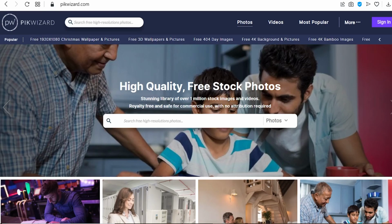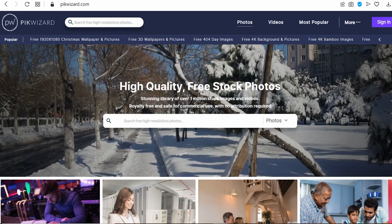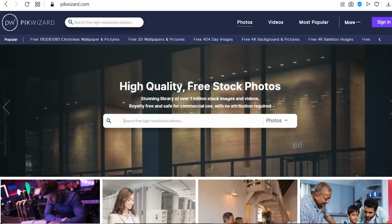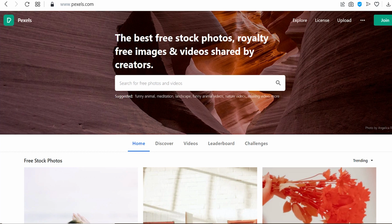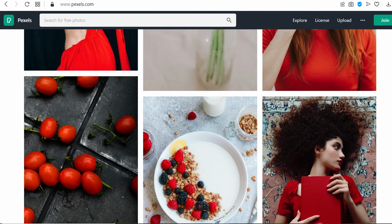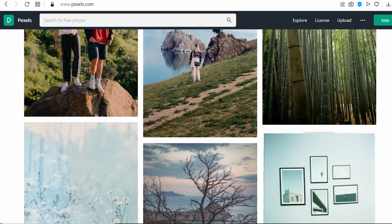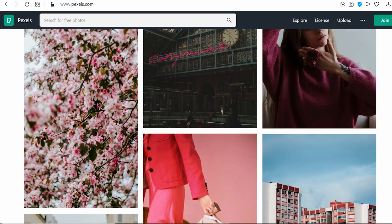The next website is called PicWizard.com. All you need to do is search for the picture categories you want and download and re-upload them to Foap.com and Shutterstock.com. Now, the final and last website that I'm going to be showing you is called Pexels.com. This website also has a lot of high-resolution photos for you to download and reuse. All you need to do is just pick a category and search for that category and download the pictures and use them to upload on Foap and Shutterstock. And from there, you can be making money year in and year out.